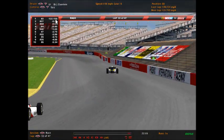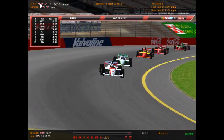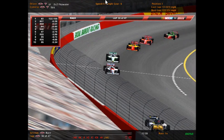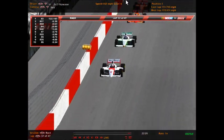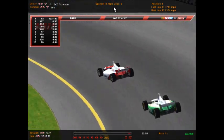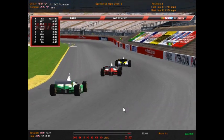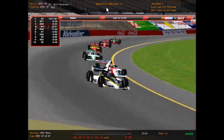Lap car up ahead. That's Jonathan Zorlin in the Shell car, as Fitzwater and the leaders try to put Zorlin the third lap down. 11 laps remaining here at Phoenix. Can Fitzwater hold him off? Well, Preston Plord's got something to say about that in that Team Cool Green machine. Remember, it was Plord who led the first 30-odd laps in this race.